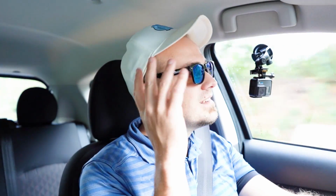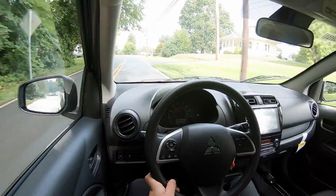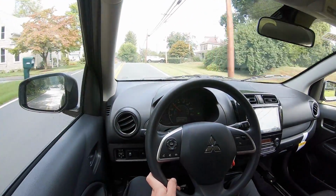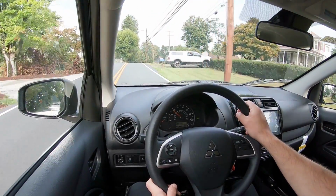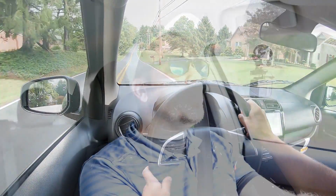Now I will say, in compact cars or even subcompact cars like this, you do tend to feel a little bit more of the road, and maybe it's because I'm cruising over some ridiculously smooth roads right now in Hagerstown, but yeah, ride quality hasn't been all that bad, so I haven't had any issues there. As far as steering feel goes, it is a little bit more on the heavier side of things, which I personally kind of like, so that's not a bad thing in my opinion. So I personally don't have any issues with the steering feel.